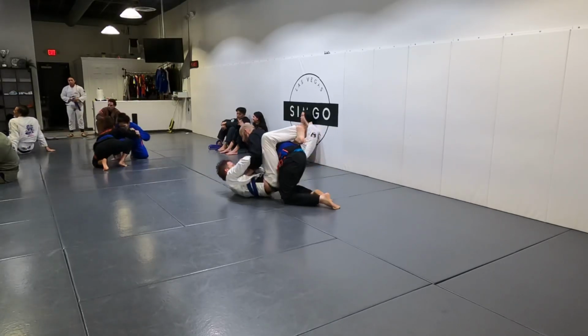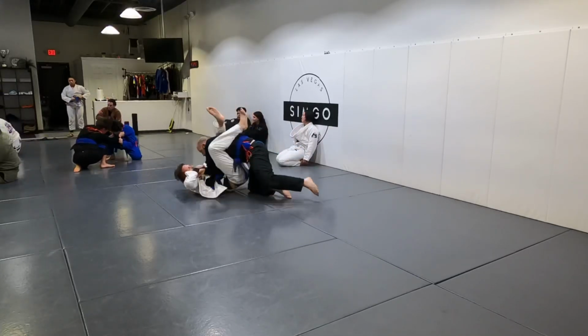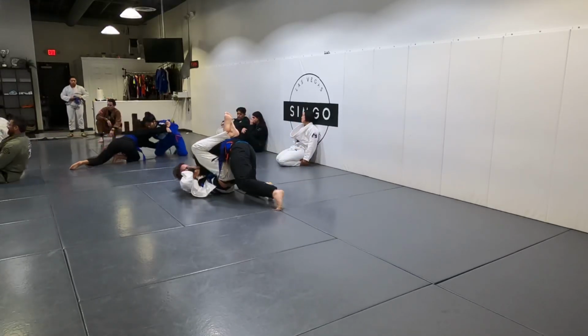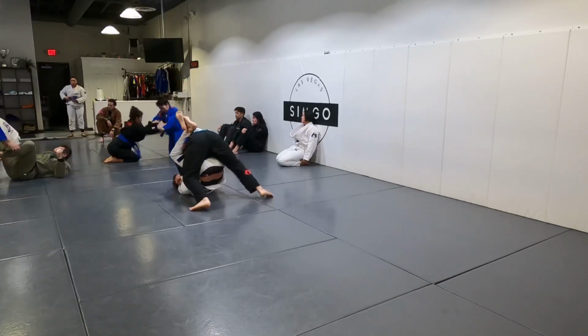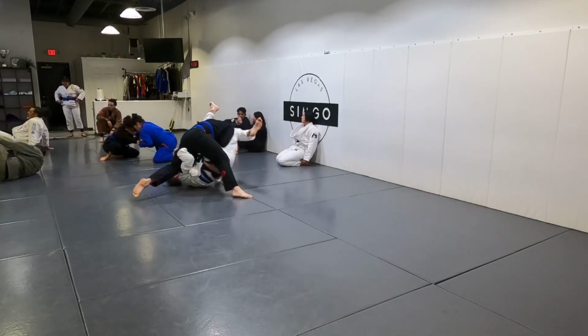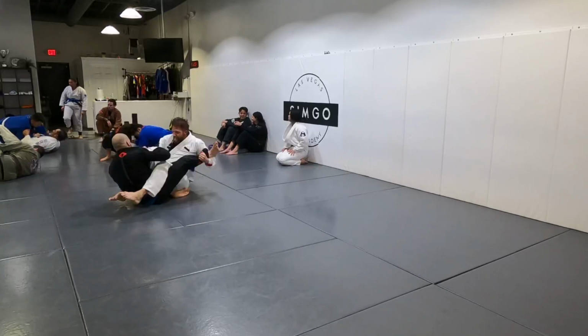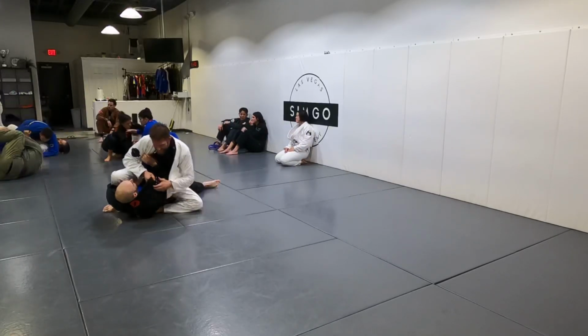And now I go to break the grip and pull his right arm across. I'm trying to pivot for an arm bar, but he's doing a good job just driving, stacking back into me. So now I go to underhook the leg and try to go for a sweep. So now I underhook the right leg and I think able to come up on top here into mount.